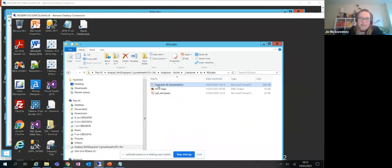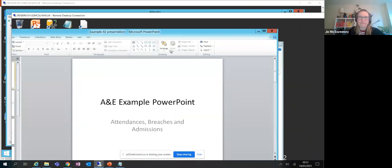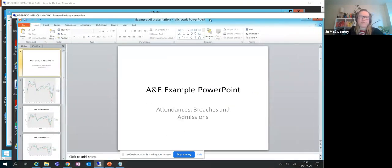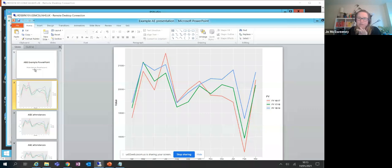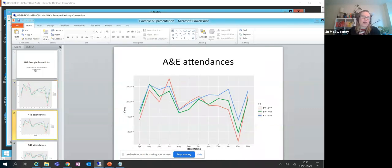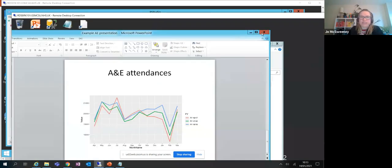So now if I look at the example A in PowerPoint, it looks a little bit different. We've got our three versions of the slides. So you've got your full size graph, and you have your title and body. This is very standard, it will just fill the body. And then this one was the modified one, where you can change any of the measurements and put it in a different place. Right, remember to close that.